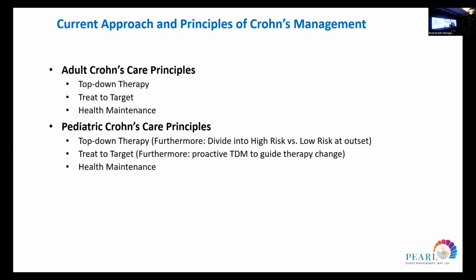The third theme, or the third component of the approach and principles of Crohn's management, is health maintenance. For example, do no harm. If we are going to put somebody on optimal aggressive therapy, then we need to choose the safest option for our kids, which has been tested and tried. This is something which is more prominent, in fact, in adult Crohn's therapy, but I also found a similar theme when I looked at the pediatric Crohn's data.